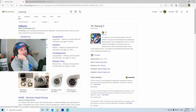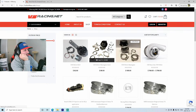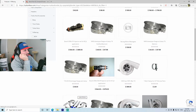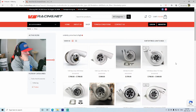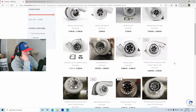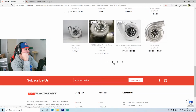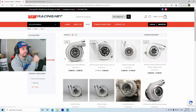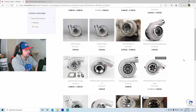Let's just see what VS Racing has for small, tiny turbos. Probably not a lot of things. The smallest one's got to be the cheapest one, right? Probably not. So they have a 67. Yeah, they have all the common size turbos. 62, 61, that's like a GT35 right here. A 58, 55, still on the big side.